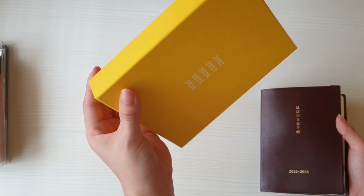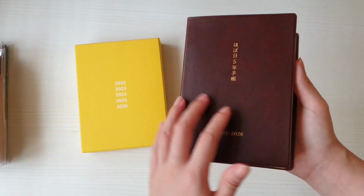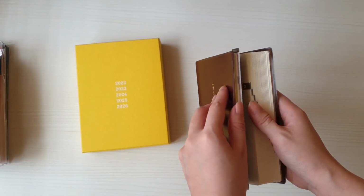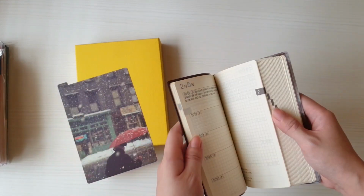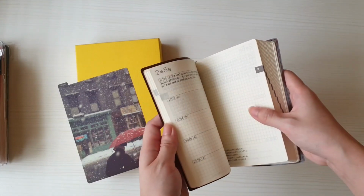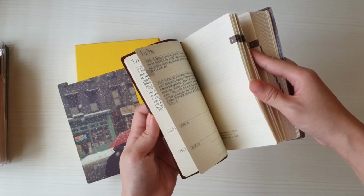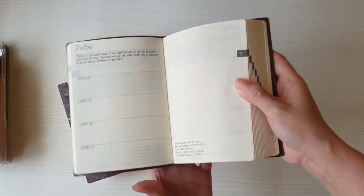So I still put it in the original box, so it's a bit beaten up because I accidentally dropped it a few times with the book inside. As mentioned earlier, I had a lot of backlogs in this because I just got this in October and I started writing in it in October, but I managed to write down all of the backlogs and now I'm up to date, which is really nice.